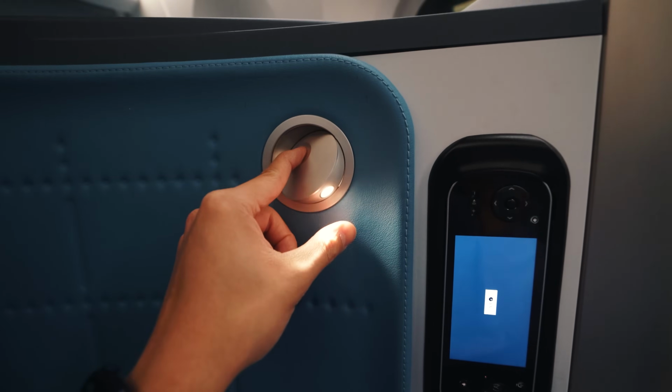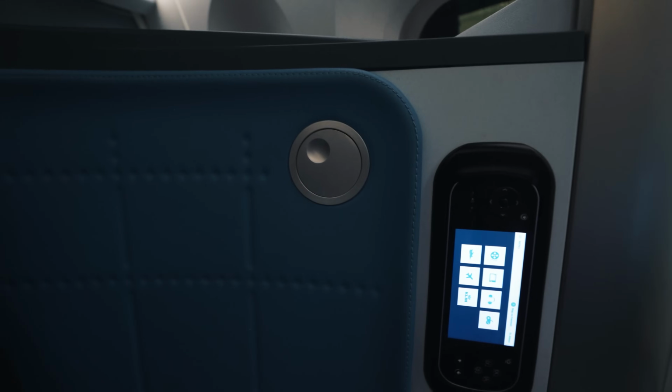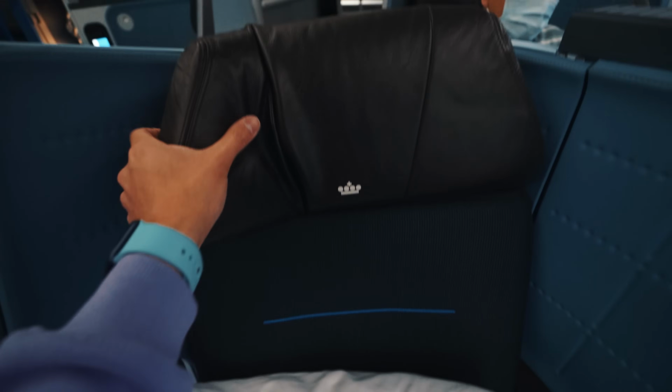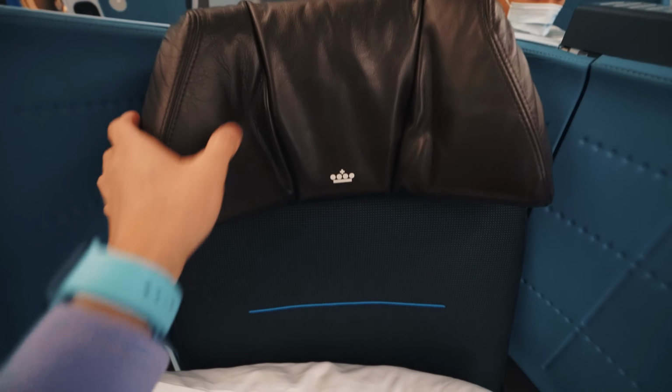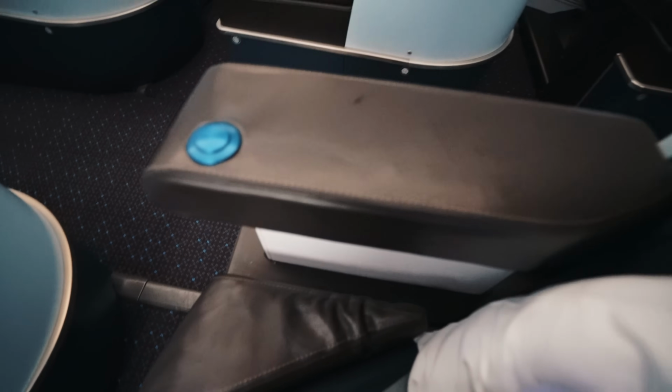Here's the LED reading lamp, which turns on by pushing the indented circle. On the seat, you'll find a plush pillow. The leather headrest has foldable sides to support your head while sleeping. The armrest on the other side can be extended or stowed at the push of this blue button.